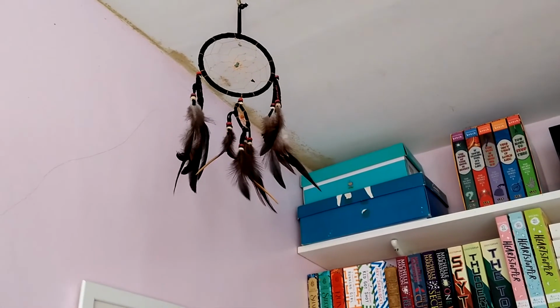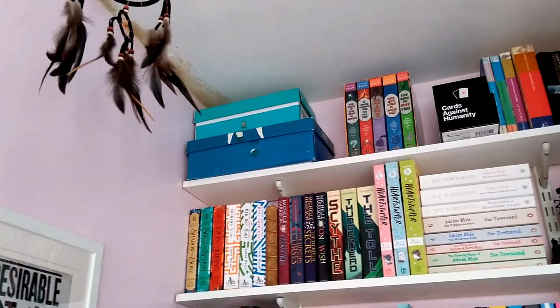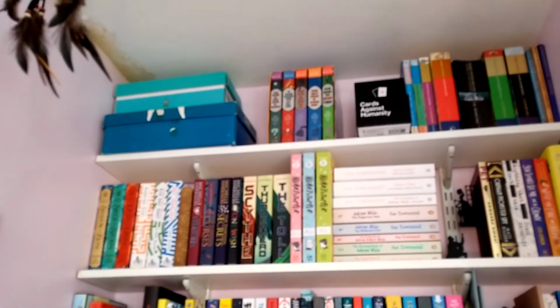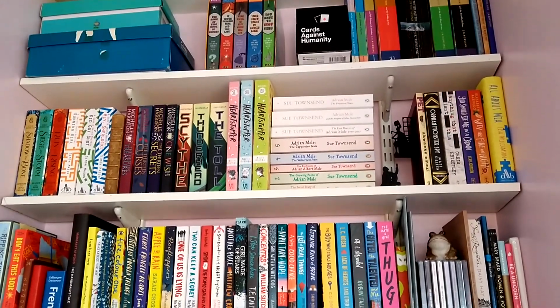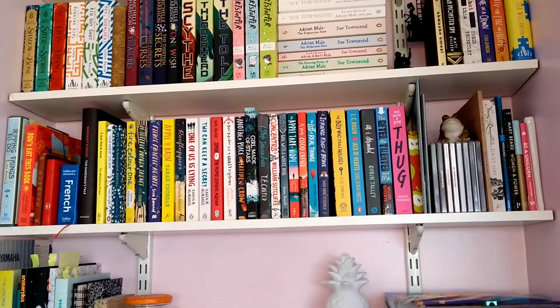And then question 12, show us your bookshelf. Here you go. Editing Kate from the future here, just to apologise for how shaky these clips are and for the fact that my phone was continually focusing and refocusing. Both clips of both shelves are like this. Apologies. All I can say is this is why you don't film YouTube videos on your phone, but yeah.